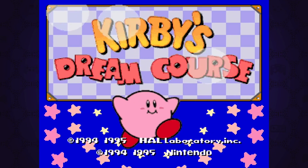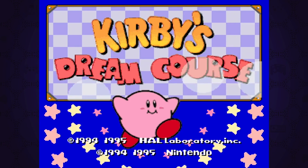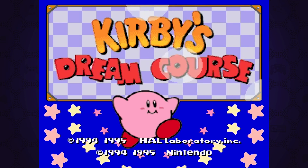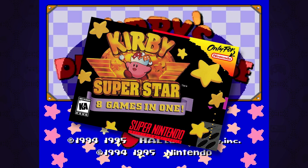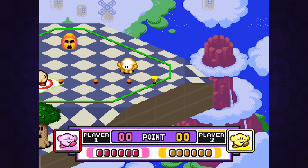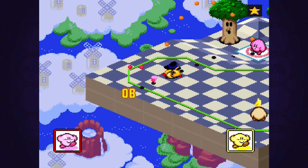Kirby's Dream Course is one of my favorite games in the SNES library. Now, initially, growing up, I didn't have my own Super Nintendo, but my cousins did, and every time I went over to their house, there were two games I would look forward to playing the most. Those games were Kirby Super Star and Kirby's Dream Course. I think this game was my first introduction to some sort of competitive game outside of something obvious like Mortal Kombat or Street Fighter. When we played this game, I was out for blood.